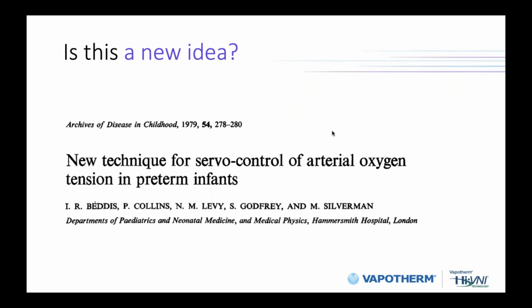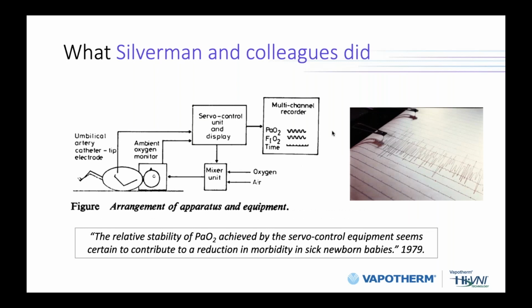Automated oxygen control is not really a brand new idea. Already back in 1979, the first publication originating in the Hammersmith Hospital in the beautiful city of London looked into a servo control unit based on an umbilical arterial catheter in preterm born infants. It was a pretty massive setup with a really ancient technology and a huge computer continuously monitoring the umbilical arterial oxygen saturation and adjusting the FiO2 of the babies delivered via a head box in those days.